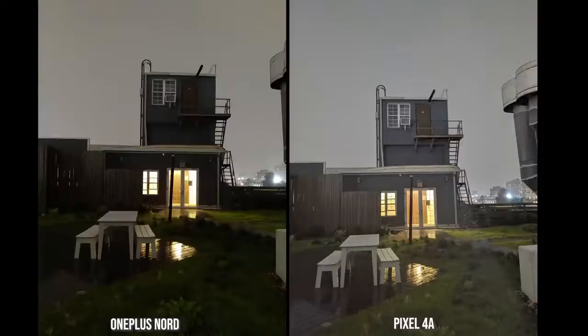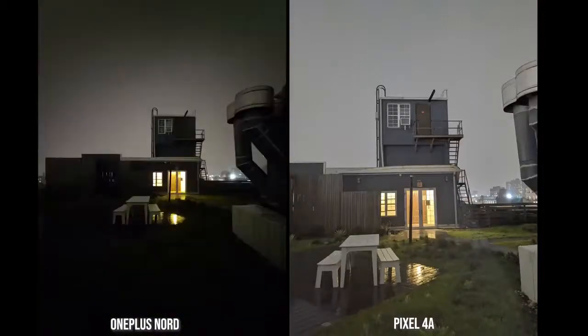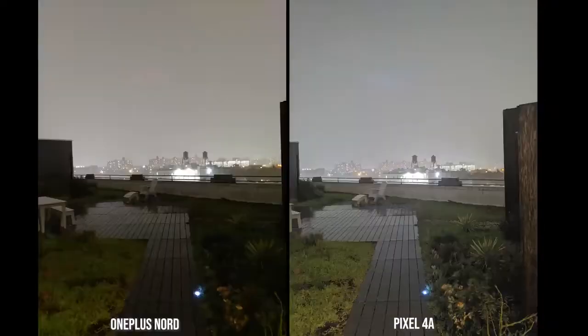But when it goes to nighttime photography, this is where the Pixel 4a really shines. The low light photography looks really good. There's more light reclamation around the objects. You can clearly see the benches and things around much better than the OnePlus Nord. The OnePlus Nord does a decent job, but the Pixel 4a looks more like a high-end device, or at least looks more than $350 worth of photography here. So that point is clear.